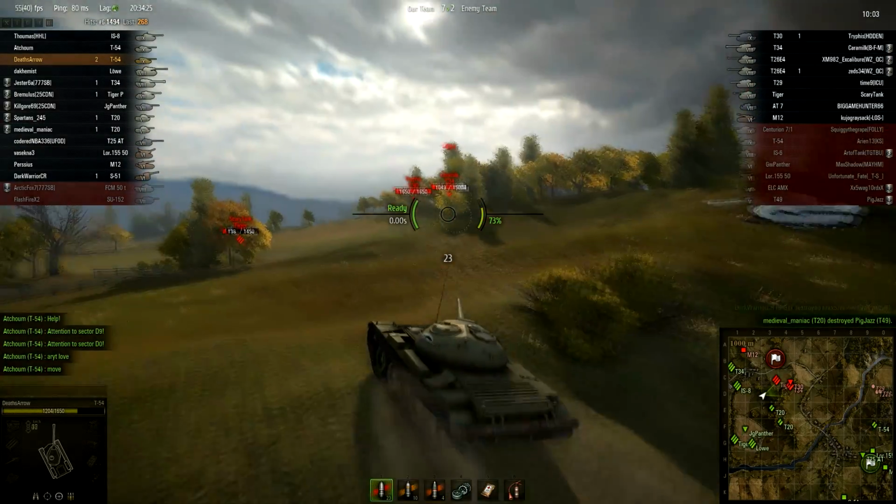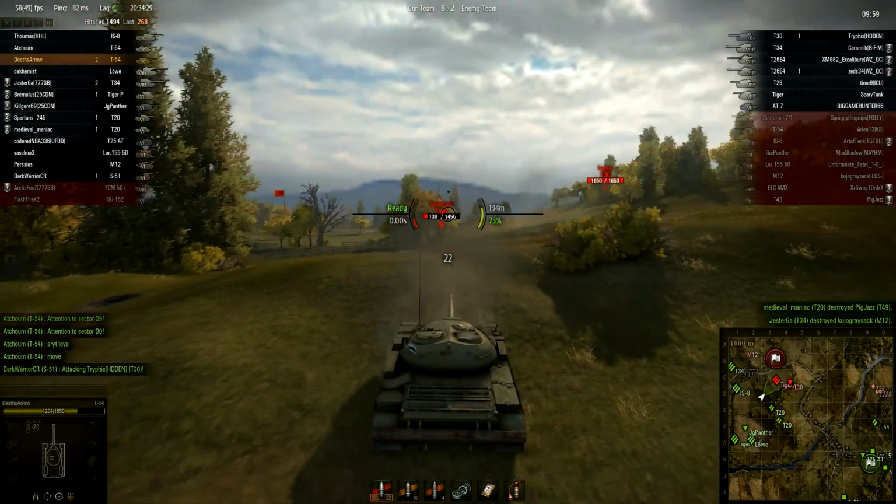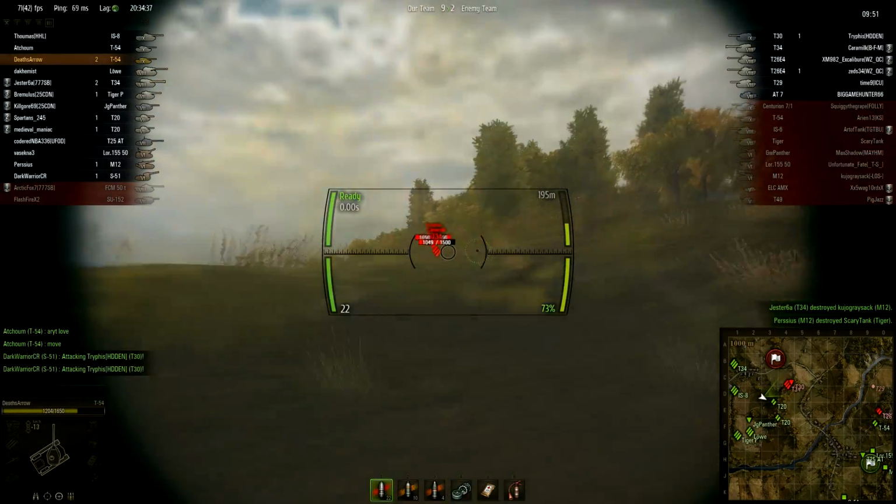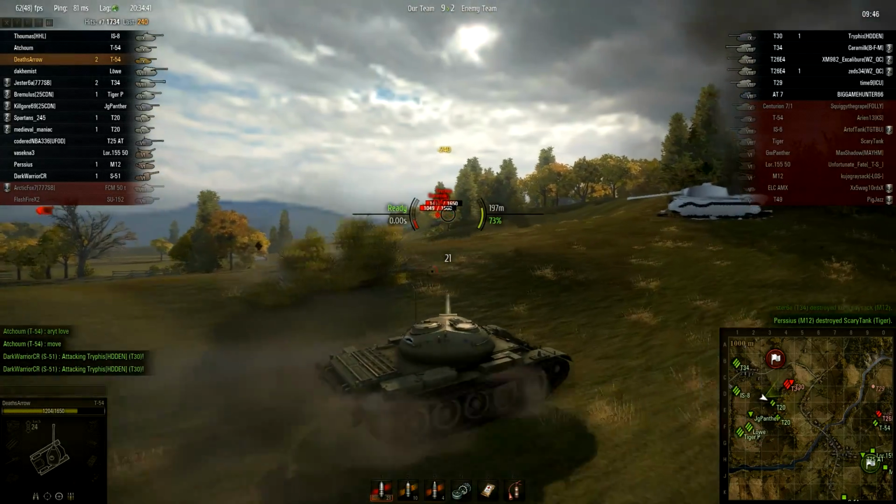The only bad choices are pushing hard into enemy lines alone or trying to slug it out against higher tiered heavies. The tank does lack gun depression with only 5 degrees available, so hull down tactics are not particularly viable.